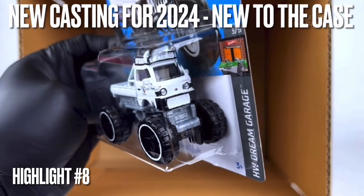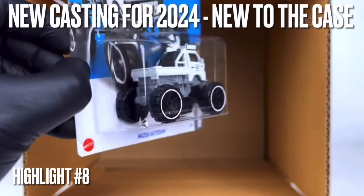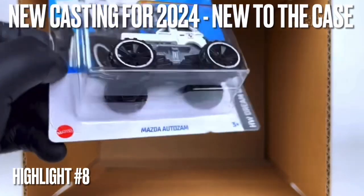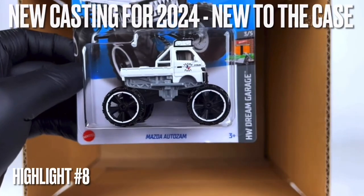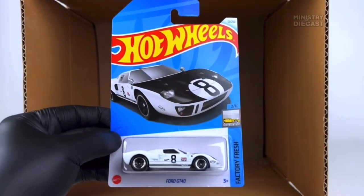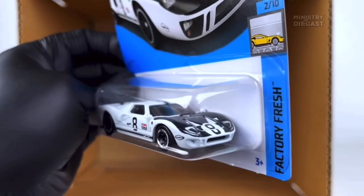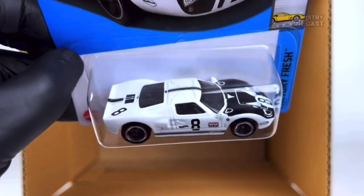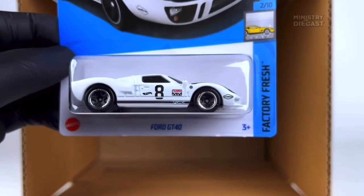This, what is on screen right now, the Mazda Autozam, is also a new casting for 2024. It's this kind of crazy monster truck kind of look. It has side tampos as well as front tampos. It won the Legends Tour of 2023 and is painted in a glossy white colour. The only thing that sucks about that is it will not fit in the creative options organisers, which is where I store my cars, so that is the only reason why I'm not looking forward too much to getting that car, but I will have to pick one up for the year review video, which I do intend to do next year as well.